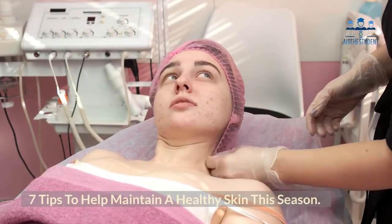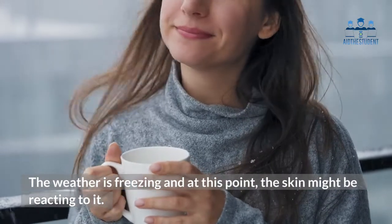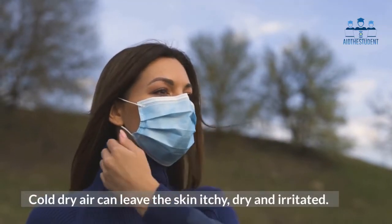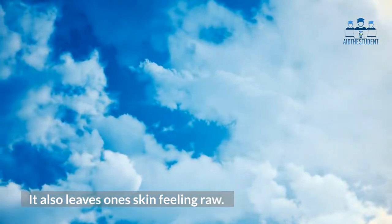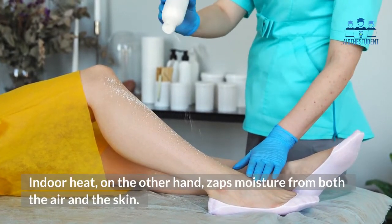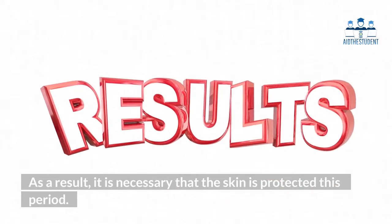7 tips to help maintain a healthy skin this season. The weather is freezing and at this point, the skin might be reacting to it. Cold, dry air can leave the skin itchy, dry and irritated. It also leaves one's skin feeling raw. Indoor heat, on the other hand, saps moisture from both the air and the skin. As a result, it is necessary that the skin is protected this period.